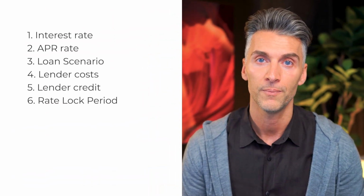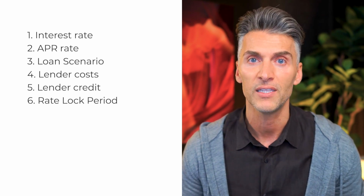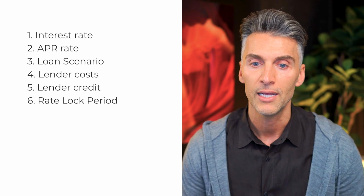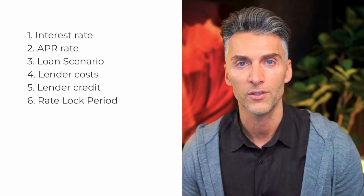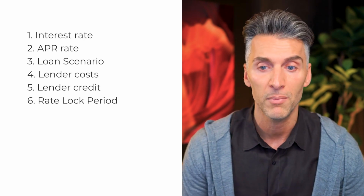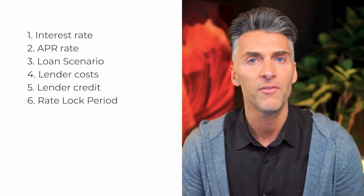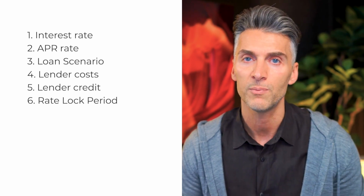Number 1, interest rate. Number 2, APR rate. Number 3, the loan scenario itself, the specific detail on the loan, term, and everything else. Number 4, what are the lender costs associated with that specific interest rate and program? We're talking about application fee, commitment fees, processing, underwriting, rate lock fees, points. Number 5, ask them if there's any lender credits associated with the specific program.